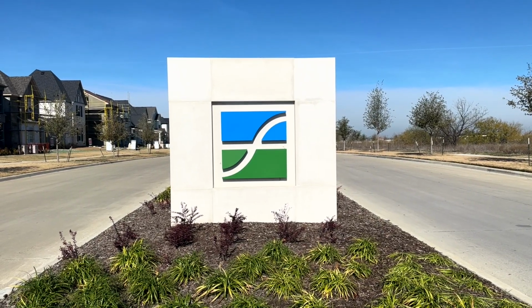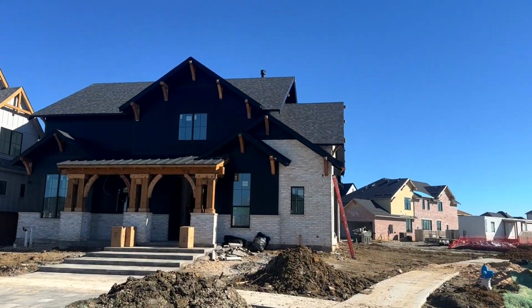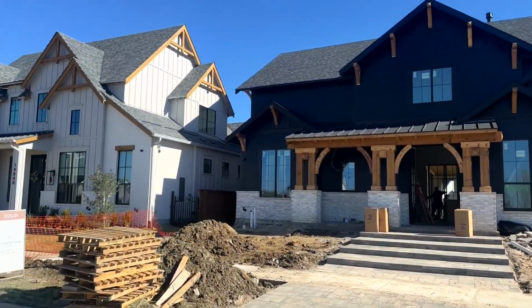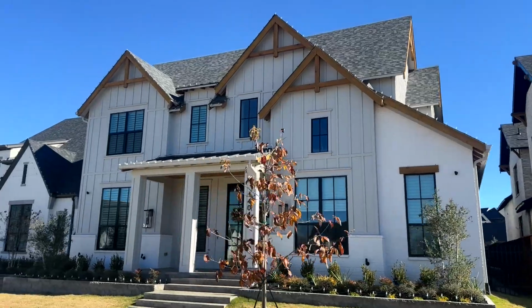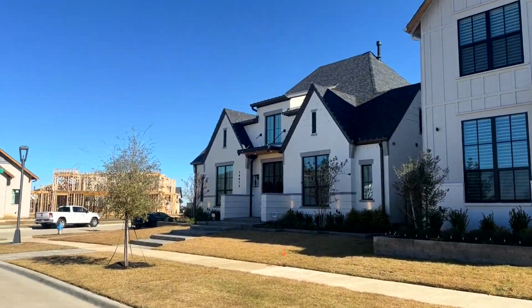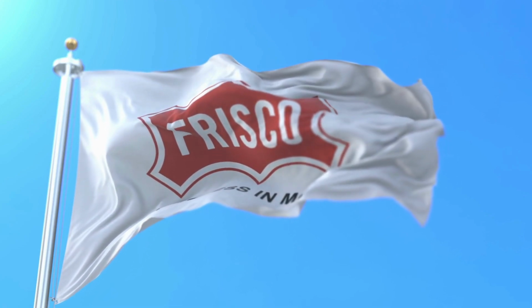The Fields is in the highly rated Frisco Independent School District, with students currently attending Newman Elementary, Trent Middle School, and Panther Creek High School. For more information about what the Frisco Independent School District has to offer, you can visit friscoisd.org.